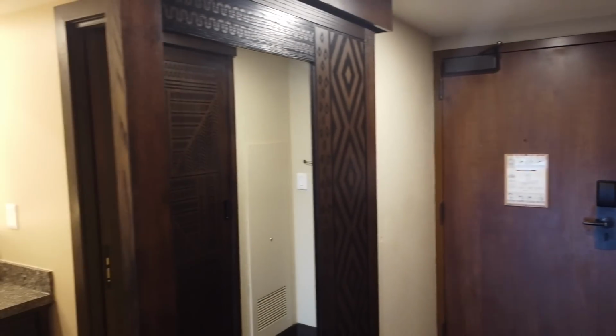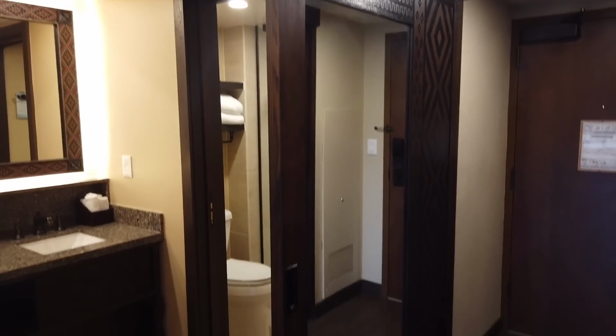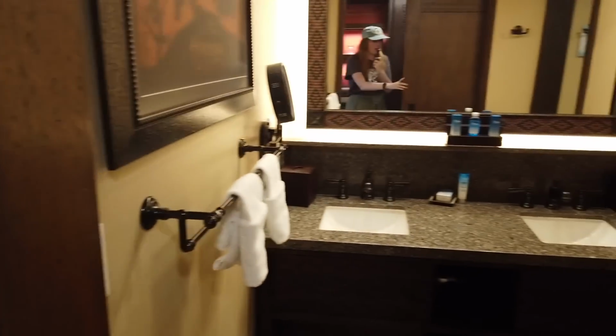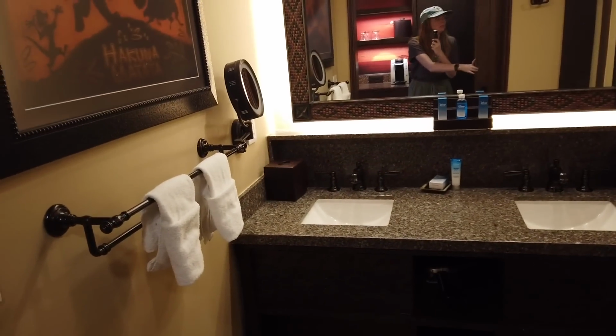So you'll find your full-length mirror here, right on the door to the bathroom. It is a sliding door, and you can slide it, pretty heavy, actually. But then you can see me doing this, if that's what you needed. But into the bathroom, there's a lot more to see.